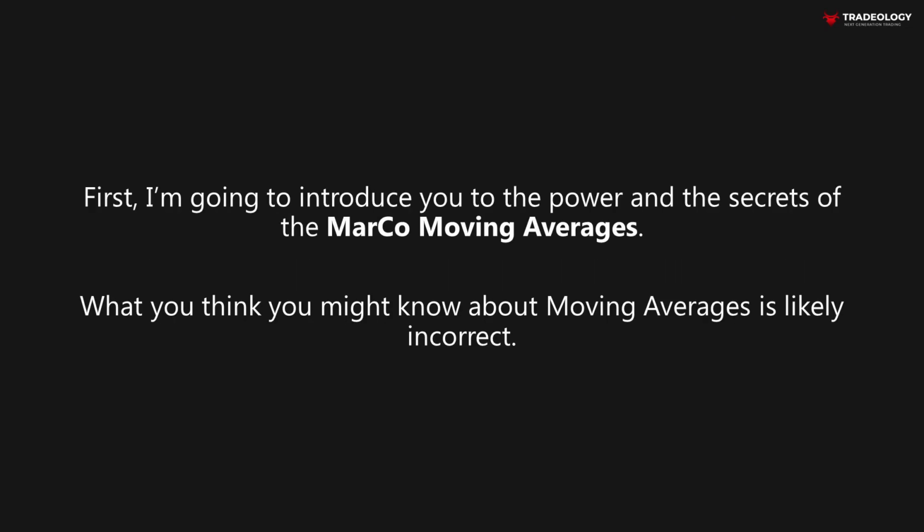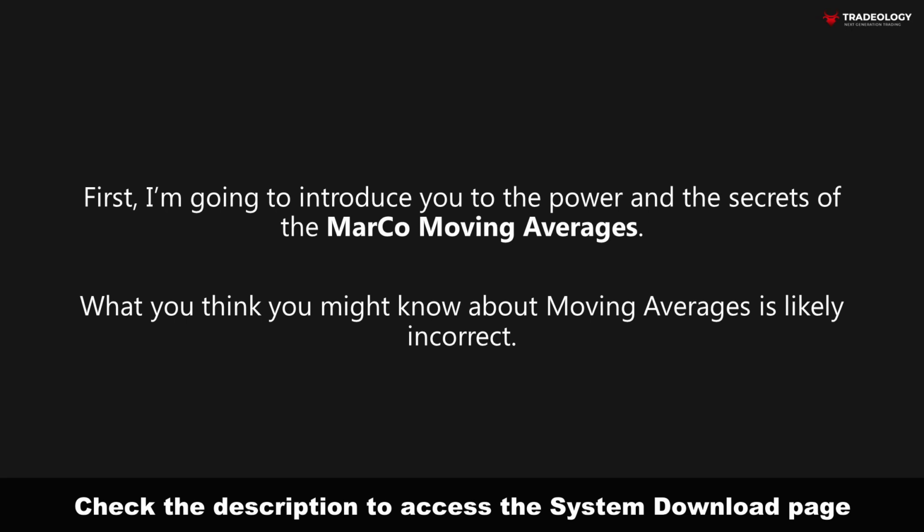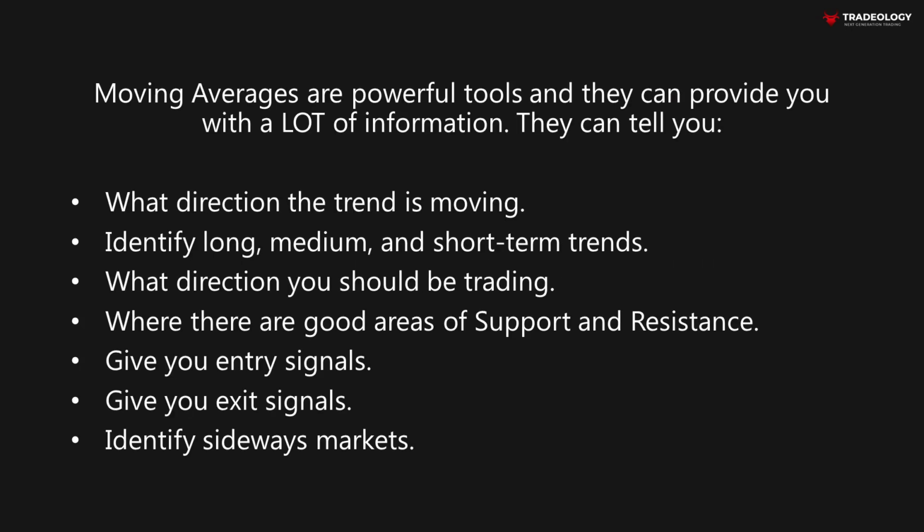Alright, so let's now cover the Dynamic Cash Tracker system. First, I'm going to introduce you to the power and the secrets of the moving averages. What you think you might know about moving averages is likely incorrect. Most people use them wrong. Moving averages are a powerful tool, and they can provide you with a lot of information.